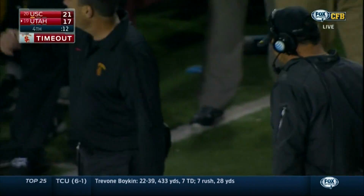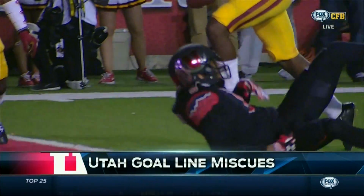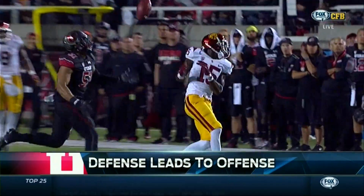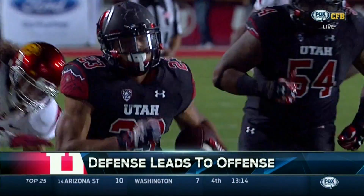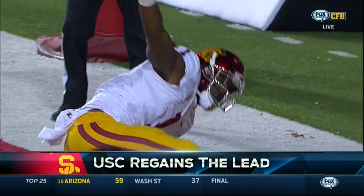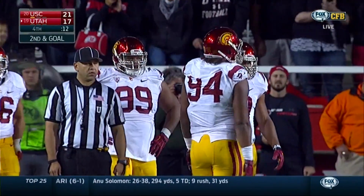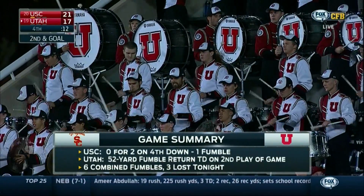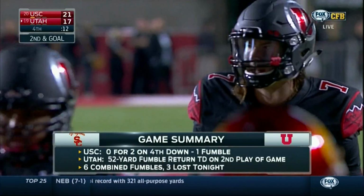And in the meantime, let's recap the second half. And what a second half it has been. It started slow, but this is one of the pivotal plays. It looked like a touchdown for Utah, or at least a first down inside the 1-yard line. Adoree Jackson knocks it free from the receiver Patrick, and USC recovers. And then Jason Faneika with a big interception. It led to this touchdown by Devontae Booker. And then Cody Kessler led USC back with a touchdown pass to Darius Rogers. And that's where we are right now at 21-17 and 12 seconds to go. Been a night of missed opportunities, hasn't it? Look at the combined fumbles.